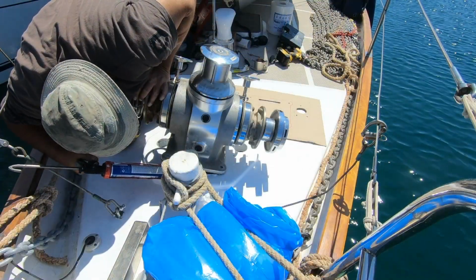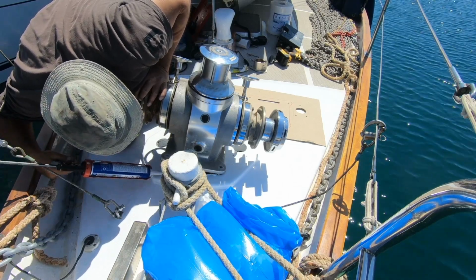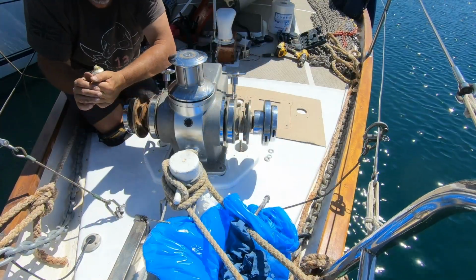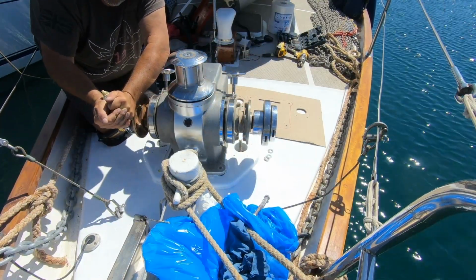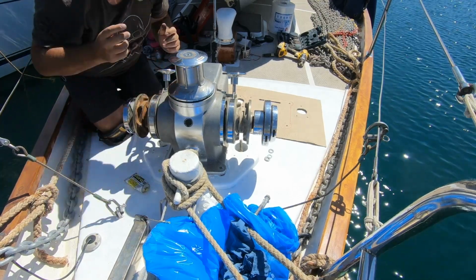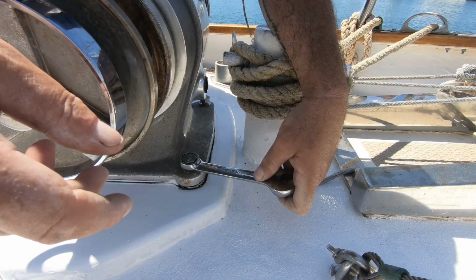With Bertha back in position, we seal the base with Sikaflex to make sure there's no leaks. We also use a product called Duralac to prevent any dissimilar metal corrosion. And then we bolt the big girl back down.